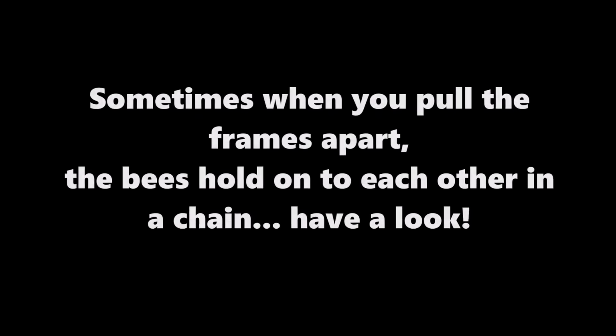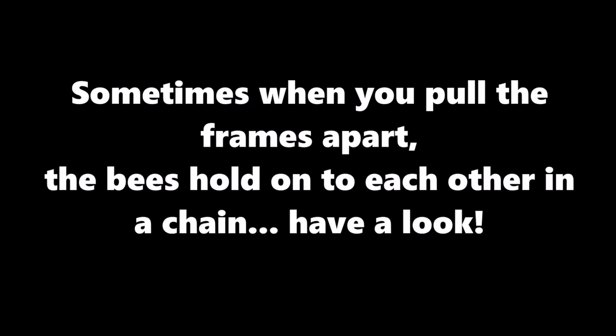Sometimes when you pull the frames apart, the bees hold on to each other in a chain. Have a look.